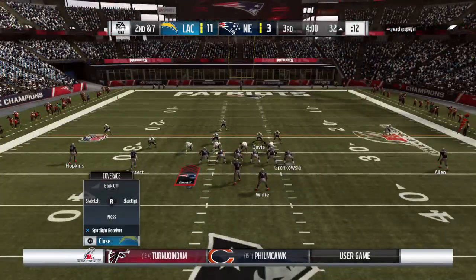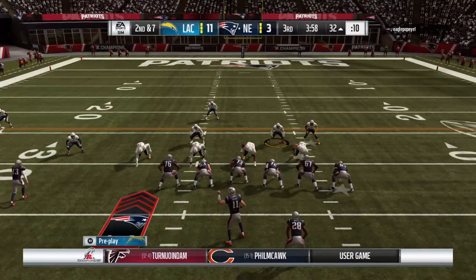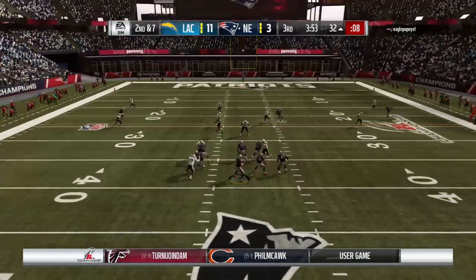running game. Gun, gun! Gun, gun! Gun, gun! They'll look to throw.